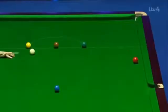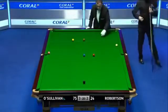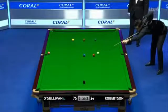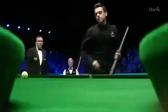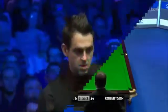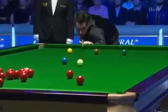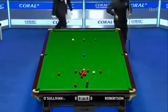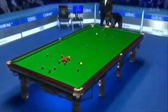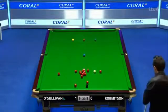He led Paul Hunter once in the Masters final, 7-3, and ended up losing 10-9, but it's very rare. 56. To be fair, I think he's a better player now. Better all-round player, better focus, better concentration. It's exploited. Oh yes, that was very sweet. Yeah, as I said, Neil needed the cue ball behind the yellow, not behind the brown. Now then, trademark blue.